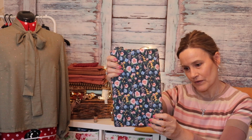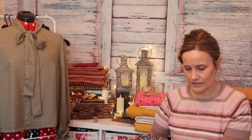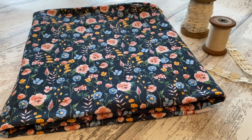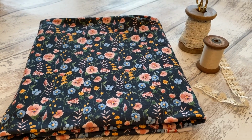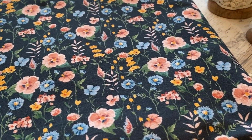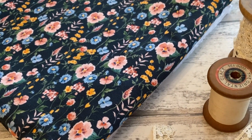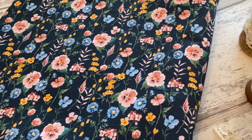So I wanted to share that with you before I chop into it. Just so soft. It's a cotton jersey, and the details are just stunning. All those gorgeous colours, the blues, the pinks. It's on a navy, not quite navy background. Shades of pinks, blues, oranges. Oh, it's just gorgeous. Totally gorgeous. It's right up my street, that style.